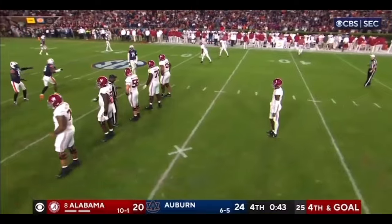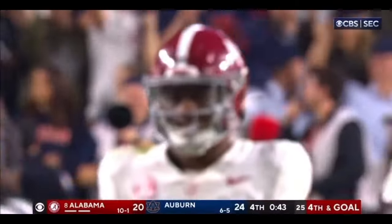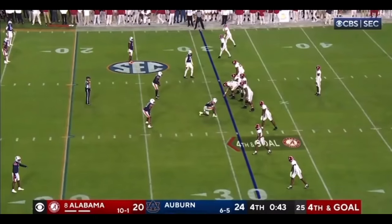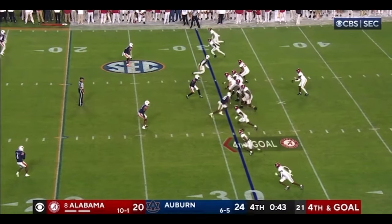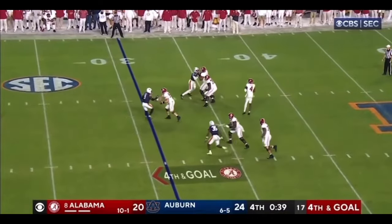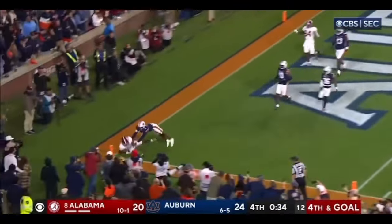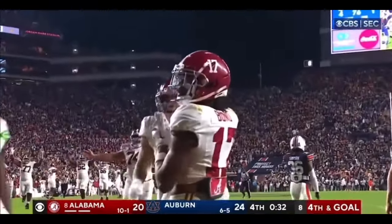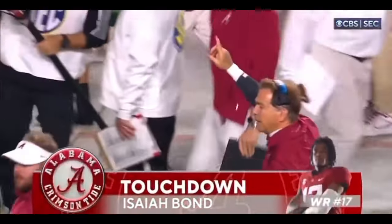Here we go. 4th and goal. Might only be a two-man rush this time. That's all it is. But there's a lot of airspace to cover for Milroe. Still looking. Firing. Near corner. It's caught! Touchdown, Alabama! Isaiah Bond! On a 4th and a mile!